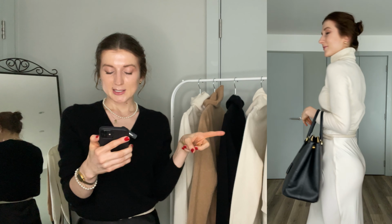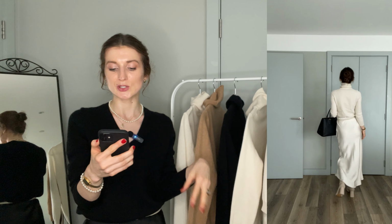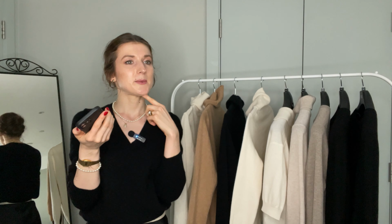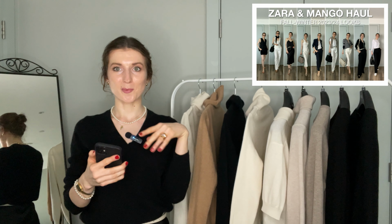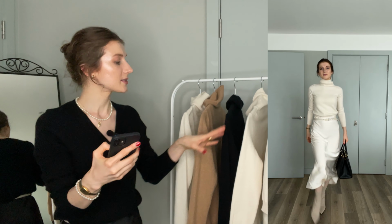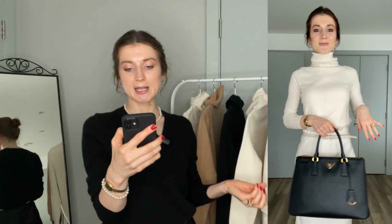I teamed it up with these almond nudie ankle boots from Zara. They are a new piece in my wardrobe. If you want to see what's new in my wardrobe, I have a separate video about that. So I paired it with this silky A-line skirt from Zara to balance out the entire outfit. So a thicker, warmer material with a softer material. It's a very nice combination.